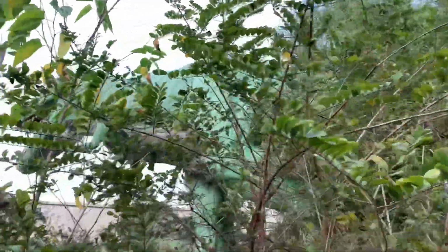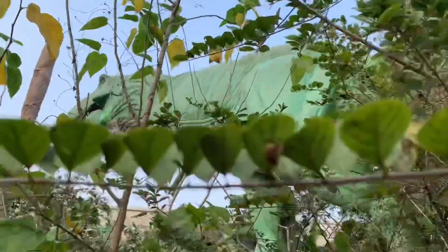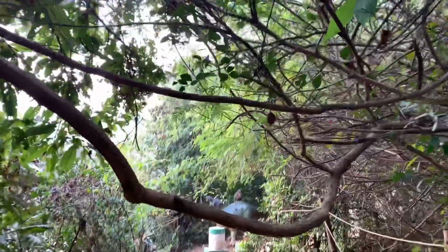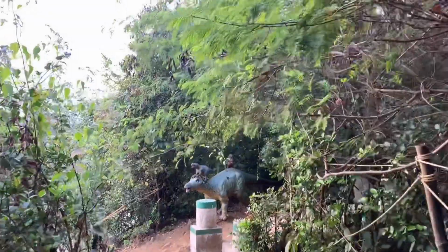Let's walk in hiding because there's a huge T-Rex. The pathway is designed to give you a forest experience. Now we are moving towards the lake.